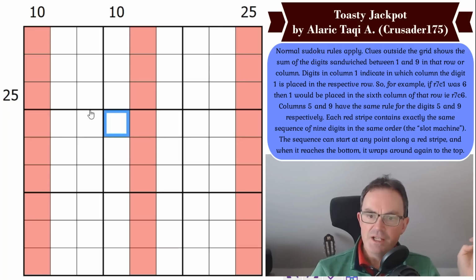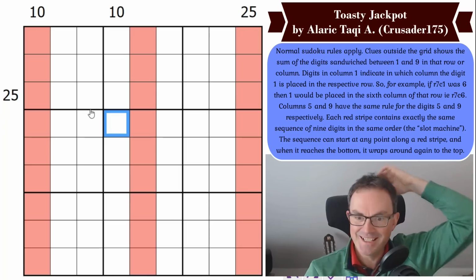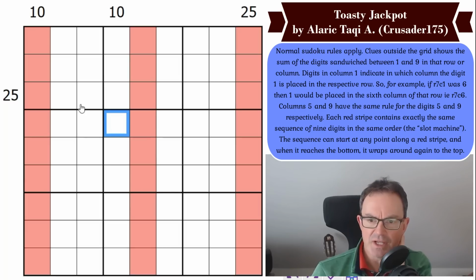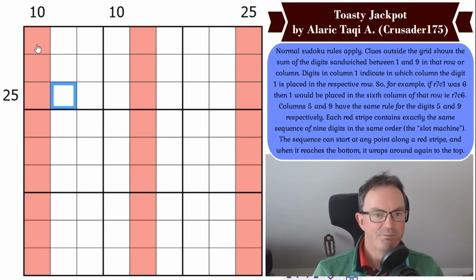Each red stripe contains exactly the same sequence of 9 digits in the same order. Brackets, the slot machine. The slot machine. What? Each red stripe contains exactly the same sequence of 9 digits in the same order. The sequence can start at any point along a red stripe, and when it reaches the bottom, it wraps around again to the top. Oh, that is gorgeous. Right. So, I don't know.